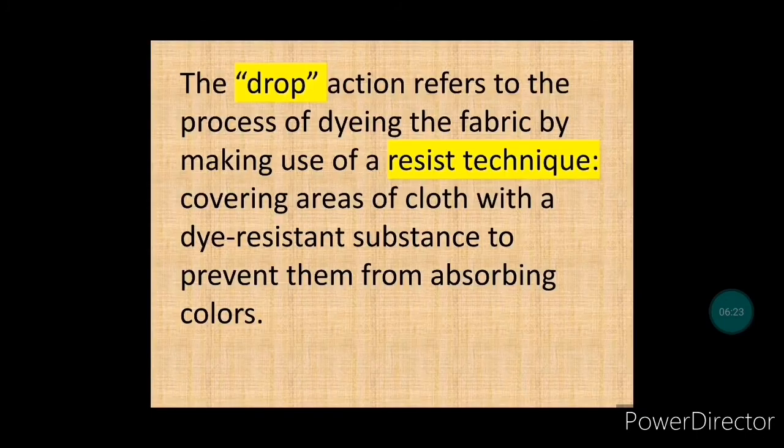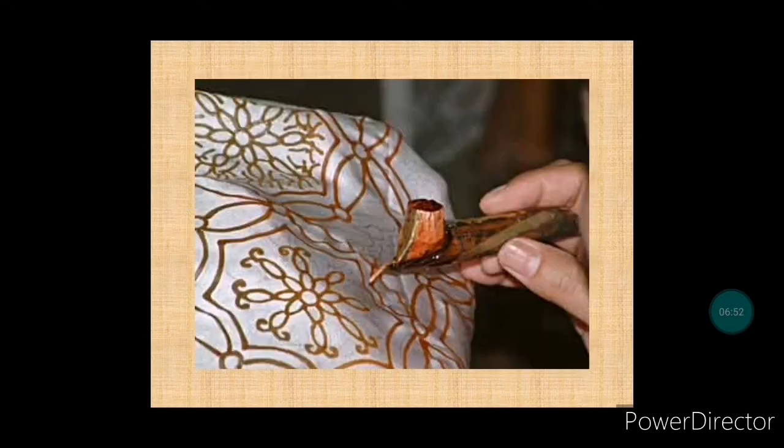The drop action refers to the process of dyeing the fabric by making use of a resist technique. So when you say resist technique, they are covering the areas of cloth with a dye-resistant substance to prevent them from absorbing colors. So they usually use wax para hindi po maka-absorb ng color ang part na nilagyan ng wax. So it sometimes serve as the outline of the designs.